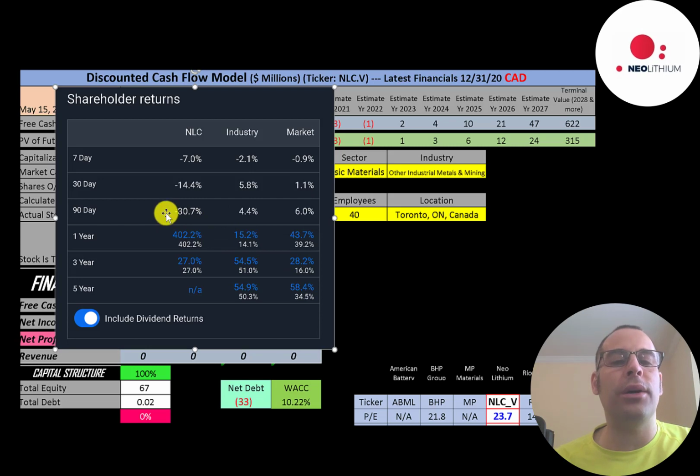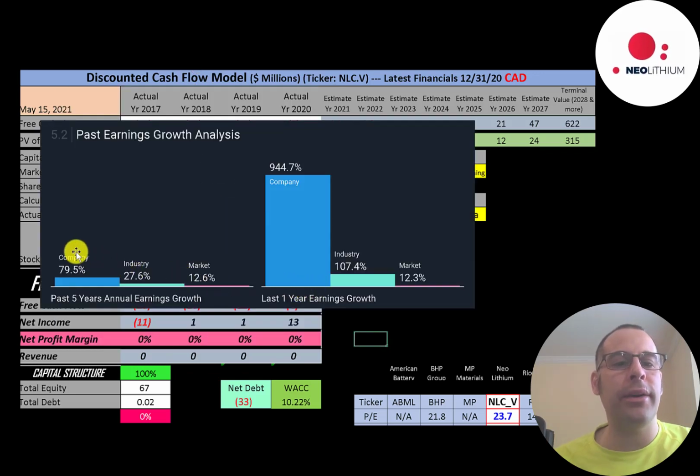And this stock has struggled in the past 90 days, down 31%, while its industry is up 4% and the market is up 6%. In the past 5 years, their annual earnings increased 80%, its industry 28%, and the market 13%. In the past year, their earnings grew 945%. That's only because they sold some of the assets on their balance sheet. Their industry is up 107% and the market is up 12%.